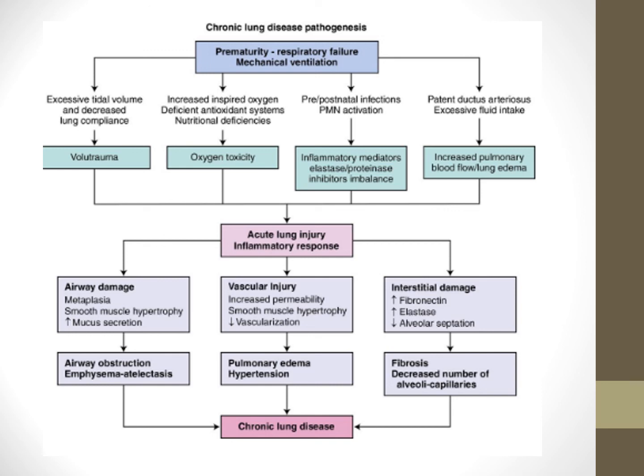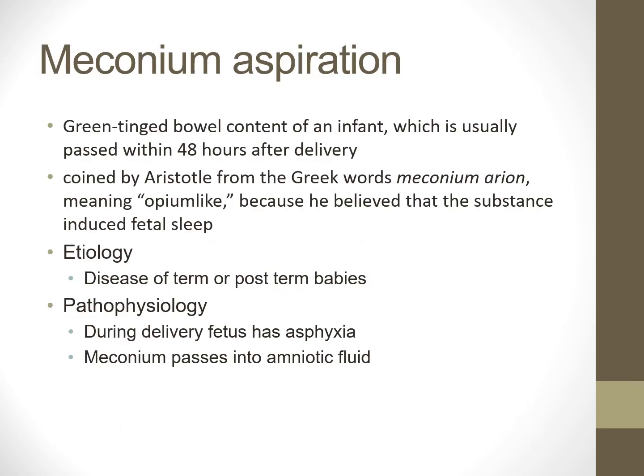So I put this in here. This was in your Walsh book. This is looking at things that can cause respiratory failure for your preemies, and all the things that can cause ultimately chronic lung issues. This is just a way to look overall at everything that we just talked about: vascular injury, airway damage, interstitial damage, sorry. So all these things can lead to chronic lung disease, and that means these kids might be crawling around their parents' house on oxygen. It's a pretty sad situation, so that's why it's important we take action early.